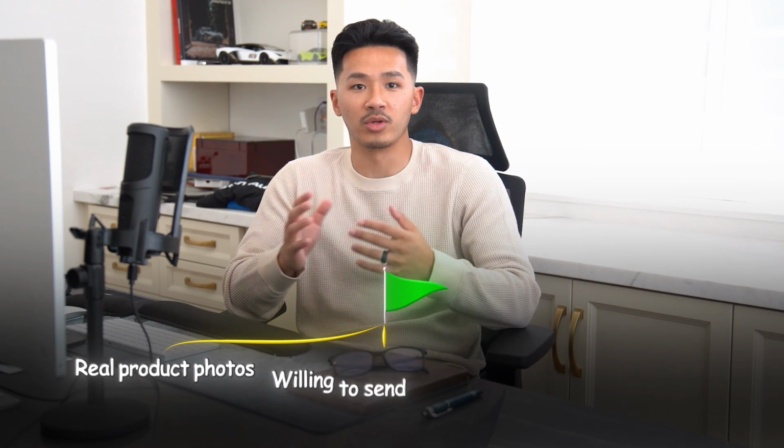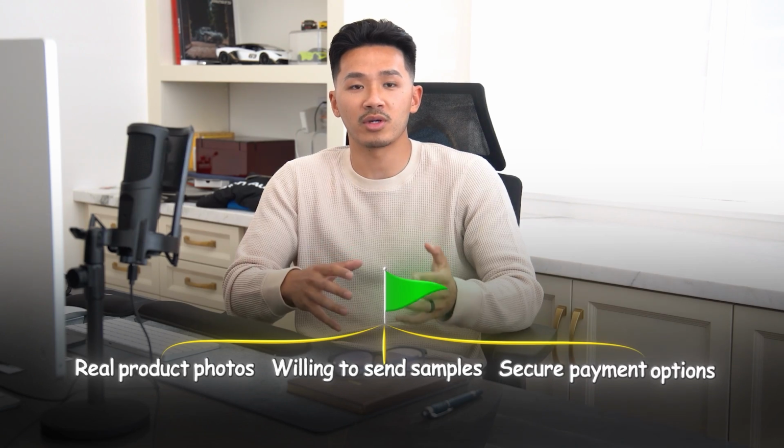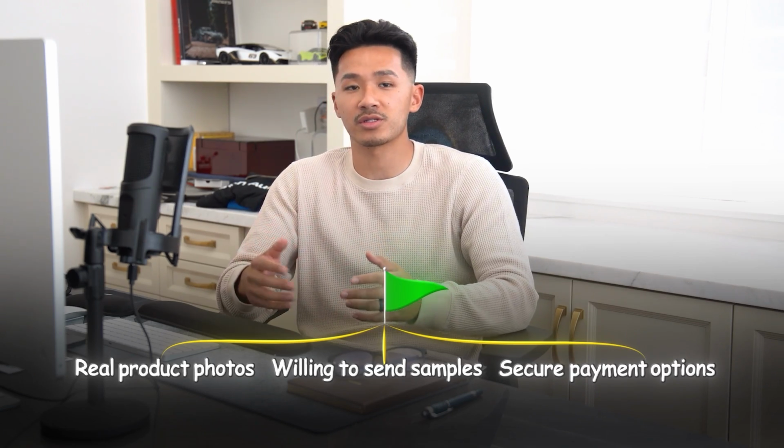I sourced this product from Alibaba, and let me tell you guys, this part almost derailed everything. I messaged 12 suppliers, only 4 replied, and 2 really gave me some actual numbers. The green flags that suppliers offered were real product photos, willingness to send samples, and they also accepted payment through their Trade Assurance. Now let's break down what my first month actually looked like.